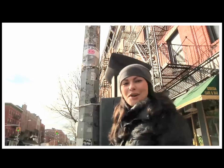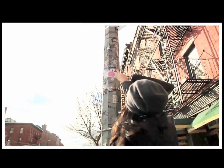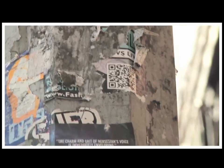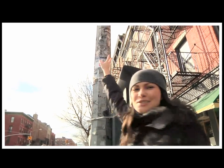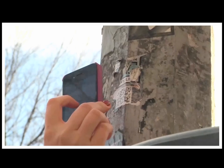Aha! So I found a little one, which is right up here. And I'm guessing that's not an advertisement because obviously it's too far up. It's difficult to kind of access, so that's what makes it fun. Aha, I got it. It was an advertisement for a website called Fashion News Live. So it was difficult to get to, but it was intriguing and it made me go up and get it.